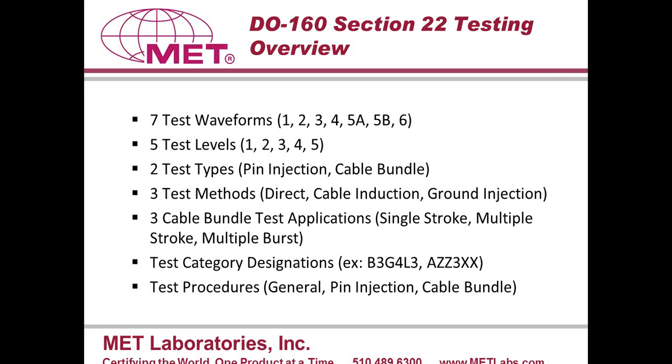B3 means the waveform set B from Section 22, and 3 signifies level 3, which is relevant to the direct testing method. G is the waveform set G from the standard and level 4. And L is the waveform set L and level 3. So the number after each letter signifies the severity of the level for those waveforms coming from these various waveform sets. They come straight from the various sections of Section 22 with the description of what each waveform is.